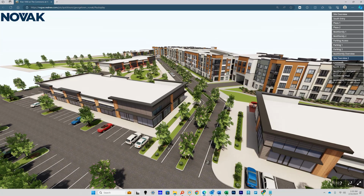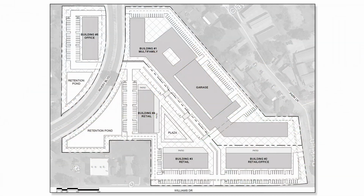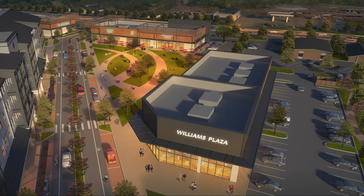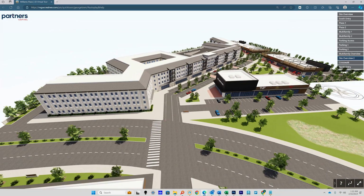Real estate development, especially for a mixed-use site like this, can be complicated, lengthy, and risky. With only this preliminary 2D site plan and these two conceptual renderings, key decision-makers, including investors, city officials, community members, and potential tenants, faced challenges in visualizing and comprehending the client's vision for the new development.